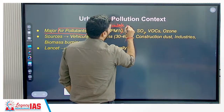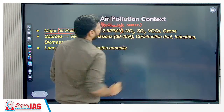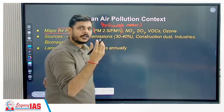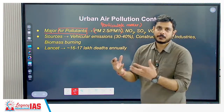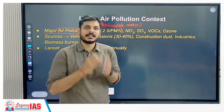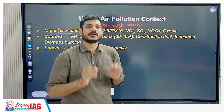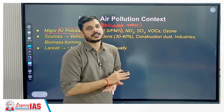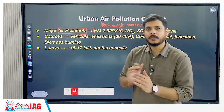Particulate matter. What does this mean? Basically, we have to understand that there are two types of air pollutants: one in the gaseous phase, gaseous pollutants, and the other is particulate matter. These particulate matters are so small that they remain suspended in the air for a very long time, and they can also travel very long distances. That is one of the reasons they prove to be very dangerous.